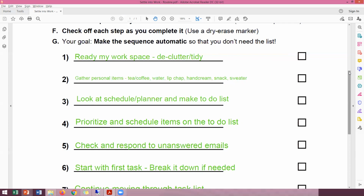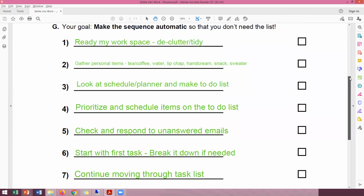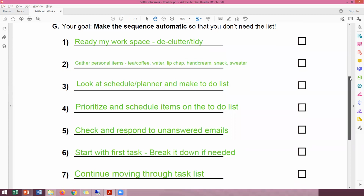The next thing I do once that is done is I look at my schedule or my planner and I make my to-do list. I figure out what meetings I have, what clients I'm meeting with, and then I focus in on any projects that I might need to be working on and make a list of what I want to accomplish that day. I then go through and prioritize and schedule the items on my to-do list. I check and respond to any unanswered emails from the day before. And then I launch into the first task. Whatever was prioritized and scheduled on my to-do list as my first item, I start that.